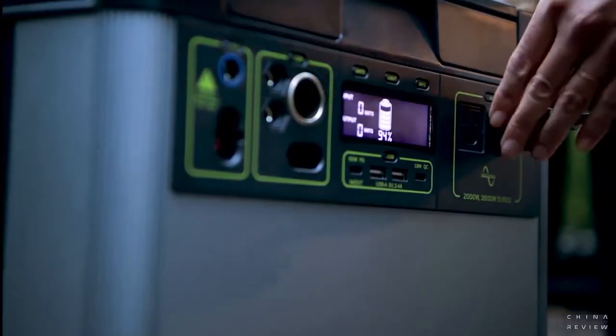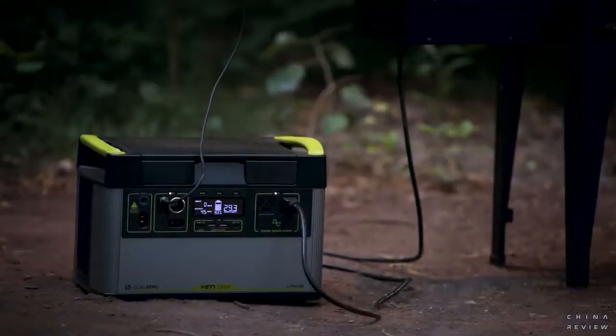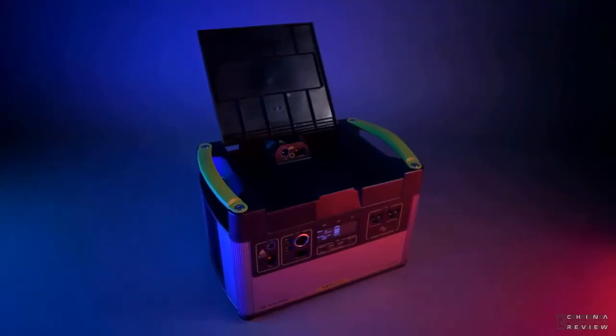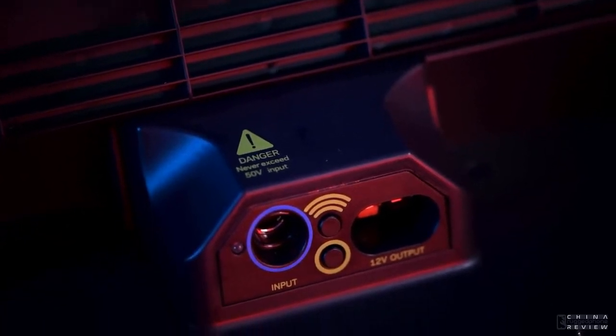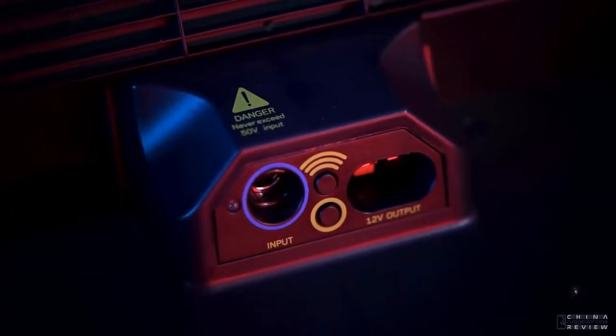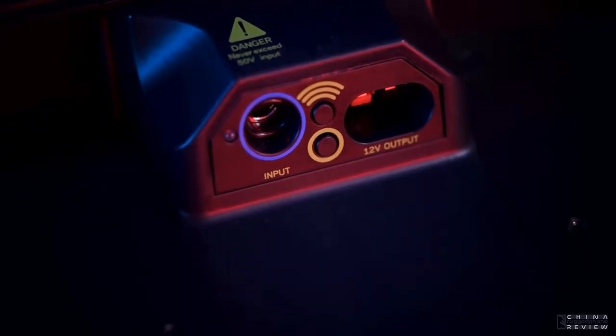Our intuitive LCD display allows you to view your input, output, time to empty and full, and current battery level. For more display features, see your Yeti user guide. Under the lid, there are additional input and output options, including a 30-amp APP output and an 8mm 120-watt input port. These options allow for a more seamless cord management experience.